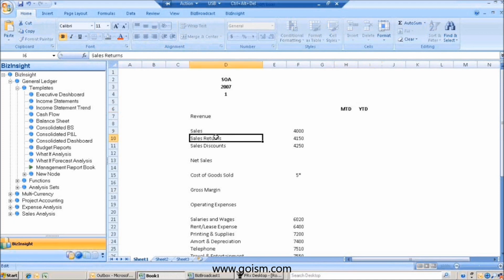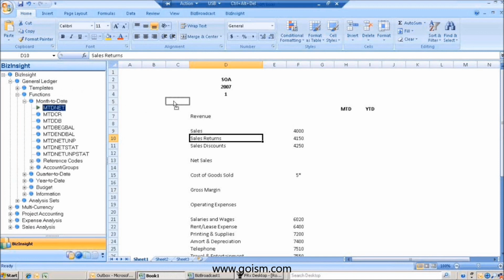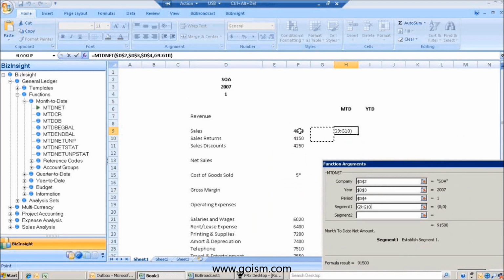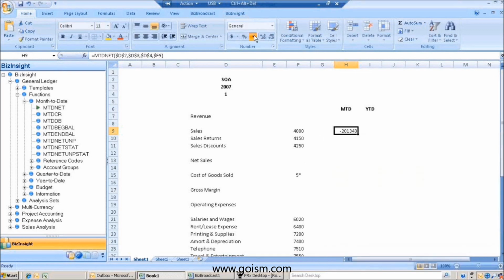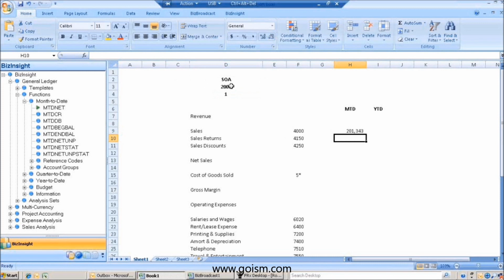So now we're ready to build the report out. So we come back over here, and very quickly I'll go through just some of that. We grab the month-to-date net function, and we start building that out. So again, we're going to identify where these arguments are in the spreadsheet. And again, our segment 1 is our base account here. We're going to anchor the column, and we're just going to click OK. And now we're going to format that cell, round it up. And since it's a revenue account, we're going to come up to our formula line and just do a times -1. We'll reverse the sign.